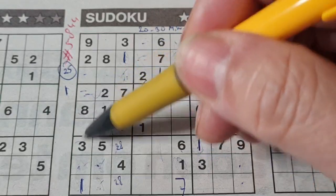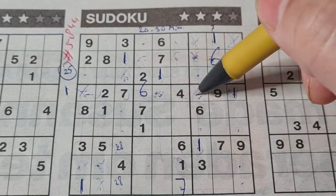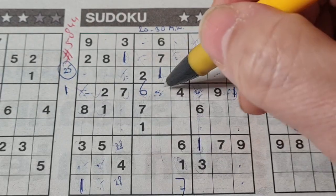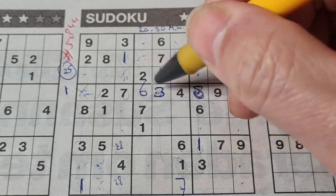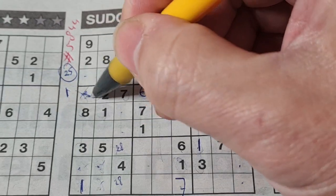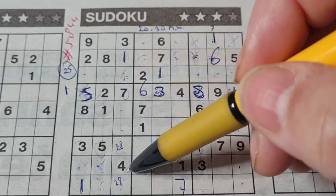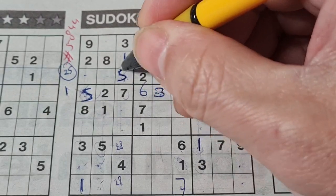3, 5, 8. And look for 3 and 8 in this column. No 3 and 8 in this box. The 3 and 8 goes in those two boxes as appear. 3 and 8. We have a 3 in this column. No 3 there. 3 should be here and 8 goes there. So one digit left in this row for number 5 then. Okay. 5 in the first column, 5 in the second column. So in the third column, the only place left for the 5 should be there.